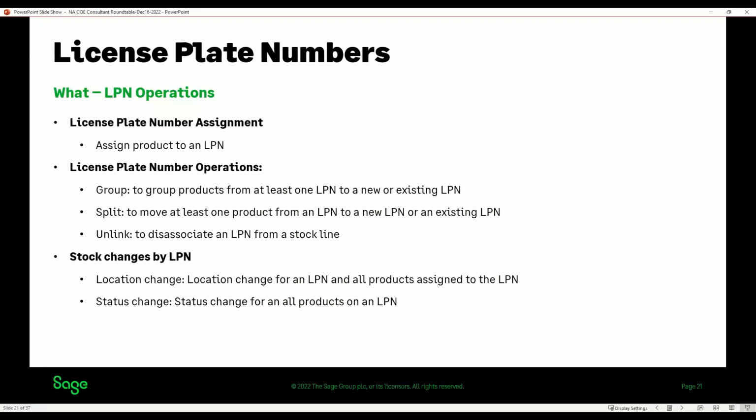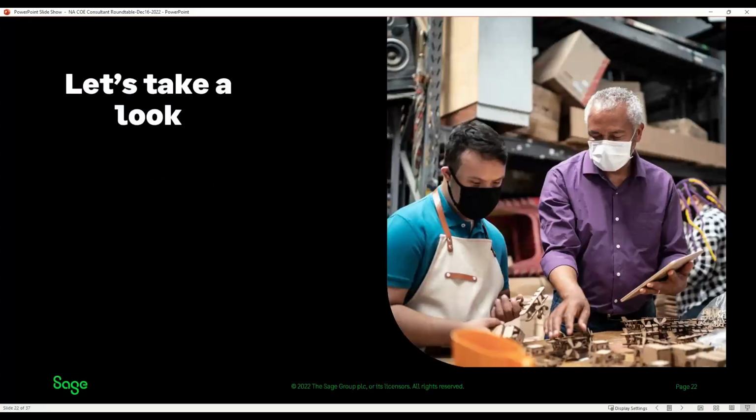Other functionality within LPN operations is stock changes by LPN. So that is the ability to perform a location change, where when we're performing a location change of an LPN, all products assigned to that LPN follow that location change. And likewise, with the capabilities there for a status change. So let's take a look.